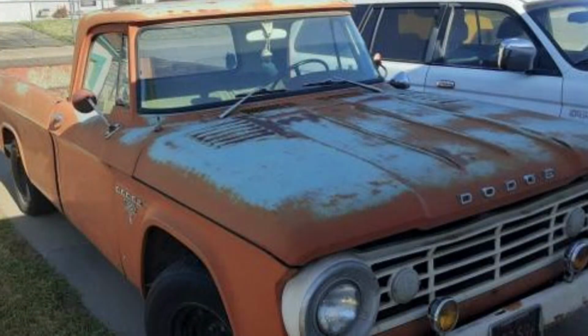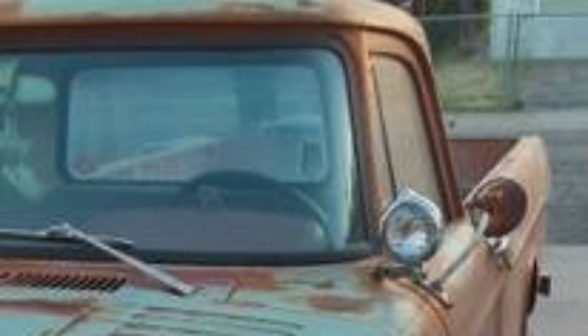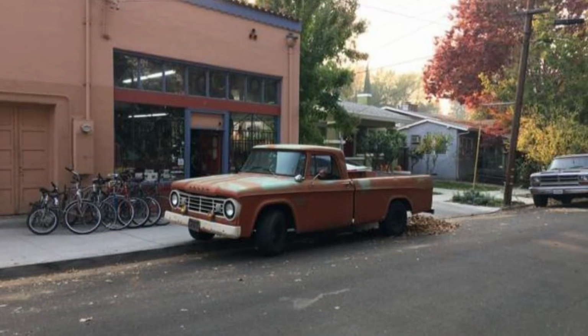The red exterior shows its age, but the truck presents an ideal balance of vintage charm and functionality. A strong candidate for a preservation project with daily driver potential, offered at a fair price with clean title.